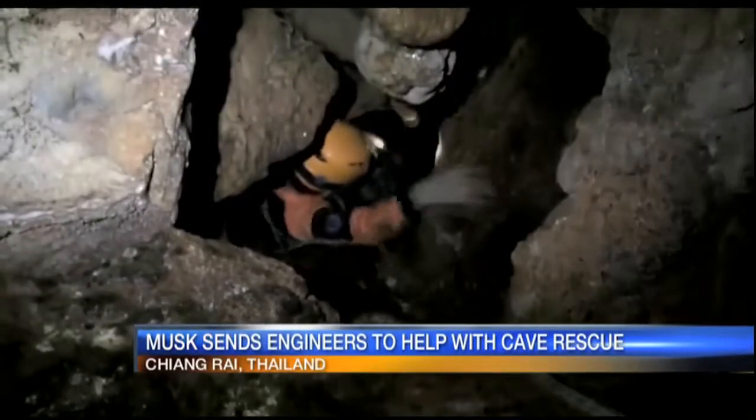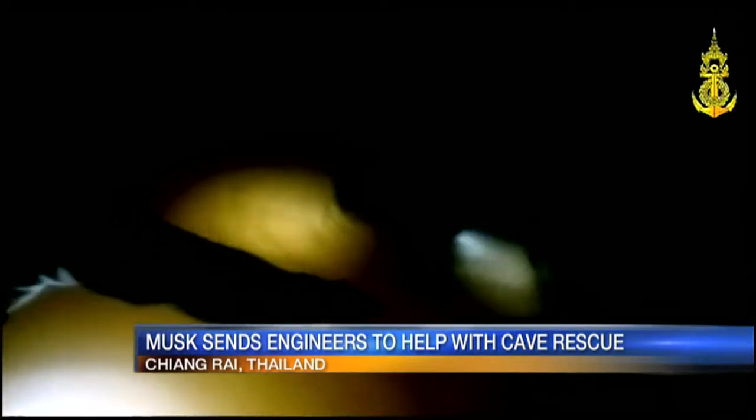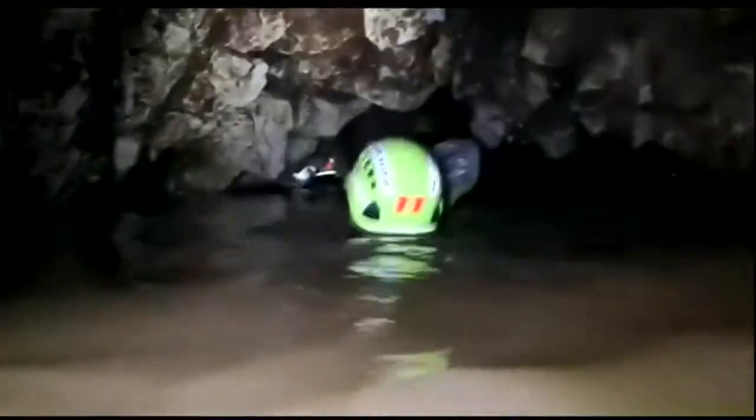The team has been trapped for nearly 2 weeks in a chamber inside of a cave. Overnight, a former Thai Navy SEAL died while trying to bring air tanks to staging areas along the planned escape route. Musk is now offering technology from his tunnel construction company, including equipment used for location tracking, water pumping, and powering batteries.